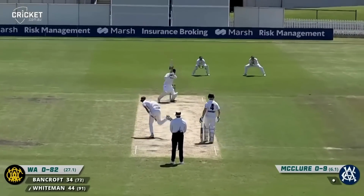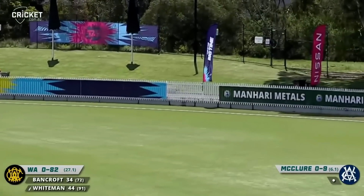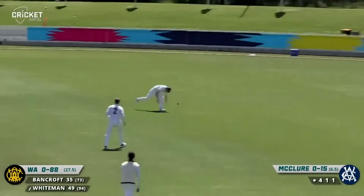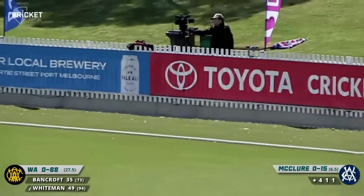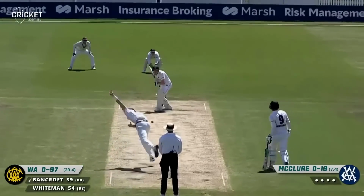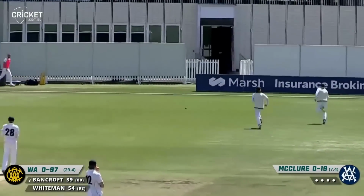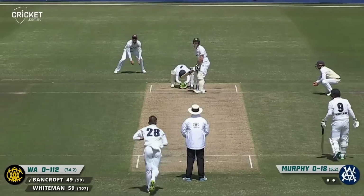Bowling to Sam Whiteman, who's cutting and picking up a boundary. Lovely shot between gully and point. Teague Wiley has been searching for quite some time as Whiteman picks up yet another boundary. Drive square. He really had to reach for that. McClure bowls again and he finds the edge, but Bancroft will pick up a boundary. Well, first slip than a keeper.